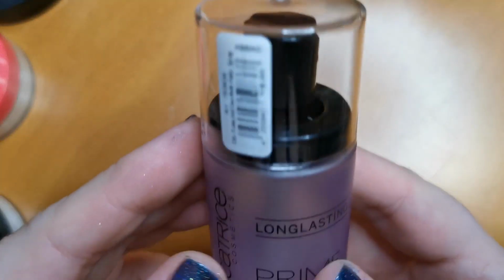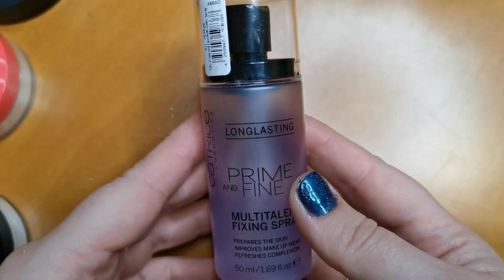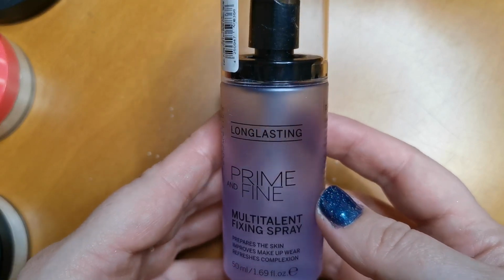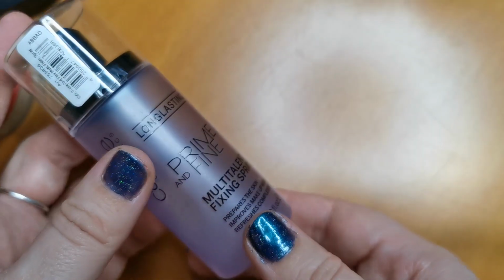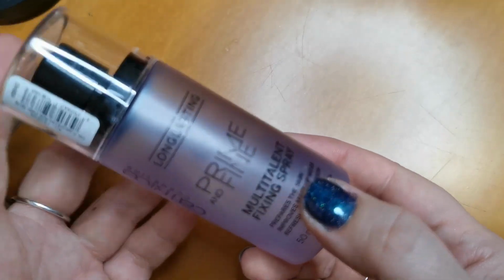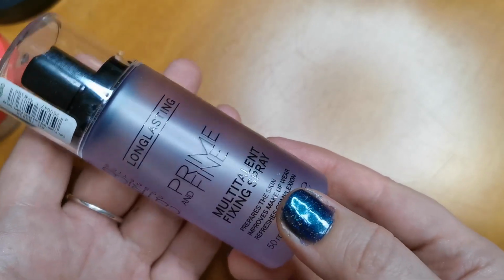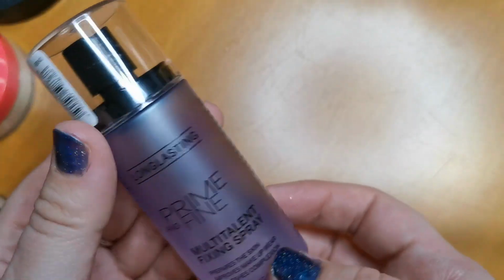And finally, as you can see, I really like this because it's nearly finished. This is the Catrice Prime and Fine Multi-Talent Fixing Spray. I really enjoy this. The spray on it is a little bit clunky, so you do have to be careful. You'll end up with spots of it on your face. So if you use a beauty blender, it's probably better to, once you've sprayed, go over it with the beauty blender to press it in, because it's a bit clunky. But it's really good and really affordable. So yes, that will be staying.